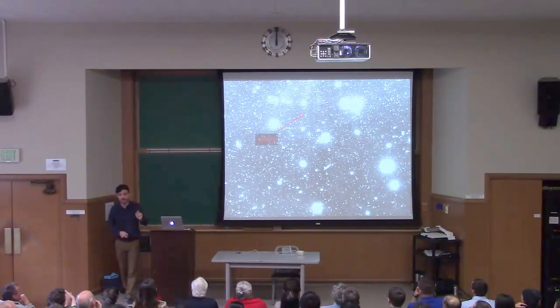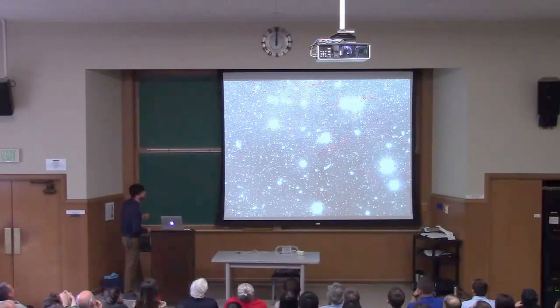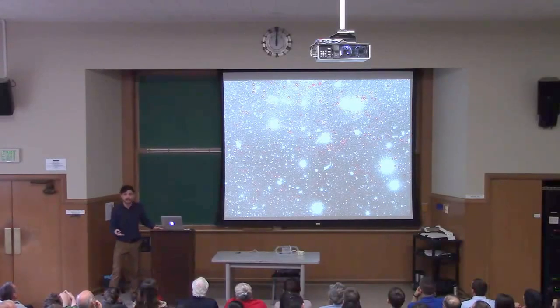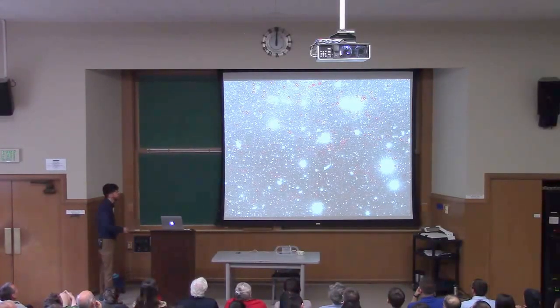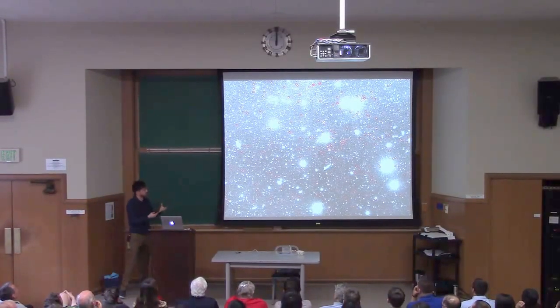There's a point there. There's a dot. And in fact, there's not just one dot like that, but there are a lot of them. Each of these red circles corresponds to a distant galaxy that I'm currently researching to try to figure out how galaxies form over time and what they looked like during this time when they were actively forming stars.